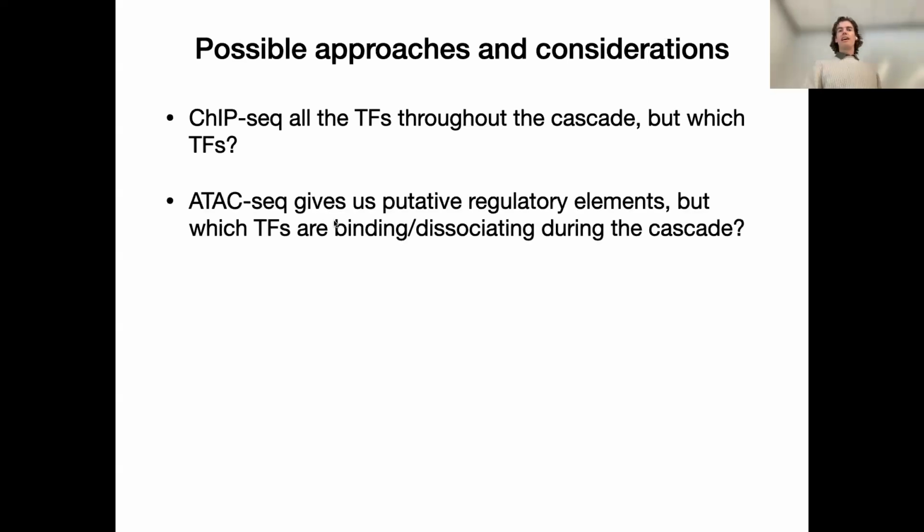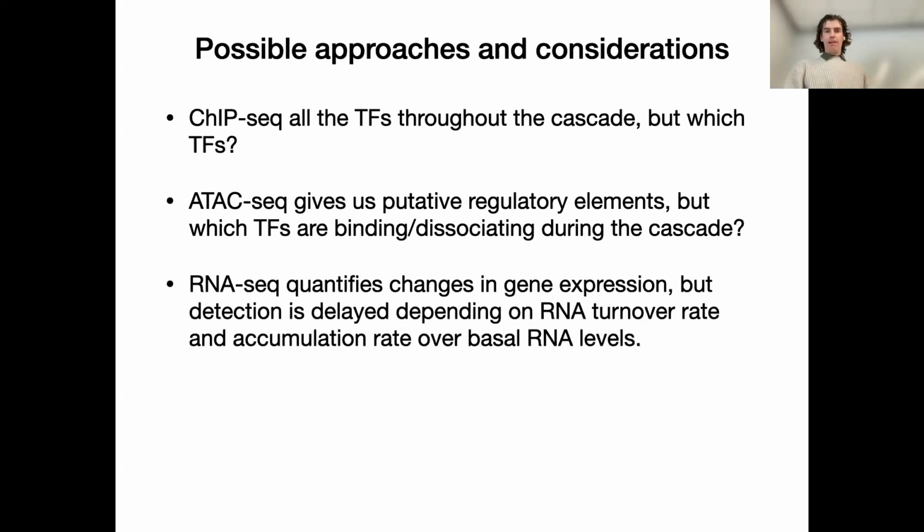We could do an ATAC-seq. That gives us the putative regulatory elements, but then we have to figure out which transcription factors are binding and dissociating during this cascade. We can do RNA-seq, that measures changes in gene expression. But if we're looking at really fast time points, we have to wait for RNAs to turn over to detect repression and to accumulate over background to detect activation. So we might want to do a different nascent RNA sequencing methodology.